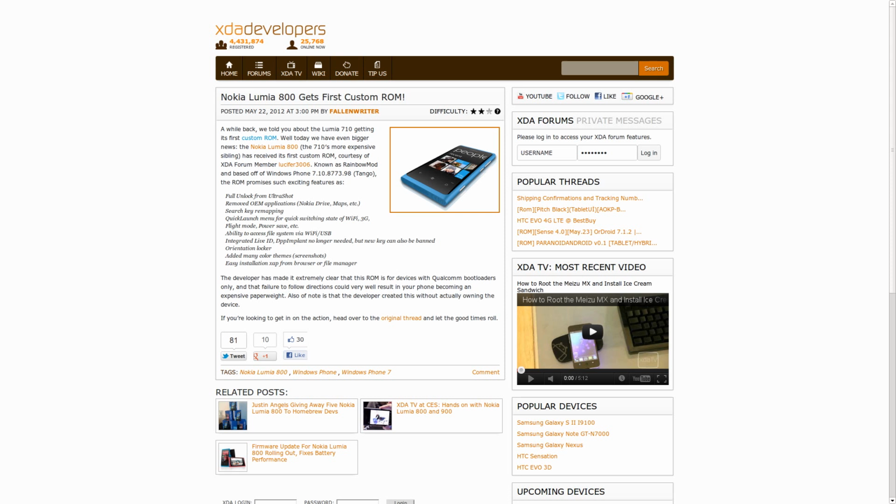The first custom ROM for the Nokia Lumia 800 has been released as well. This is courtesy of XDA Forum member Lucifer3006, and it is based off Windows Phone 7.10.8773.98, which is actually Tango. However, you should keep in mind the developer has said this is only for devices with Qualcomm bootloader, so if you don't have one, don't try this ROM on it or you're going to end up with a big old paperweight.